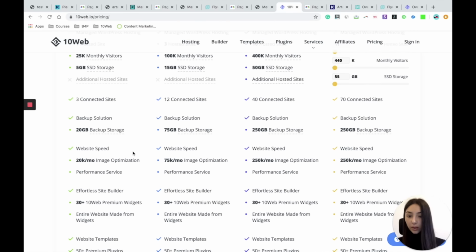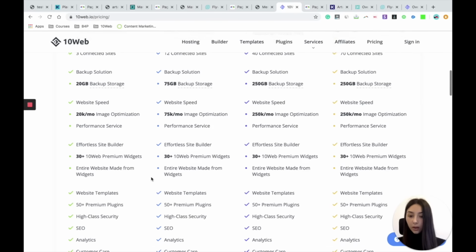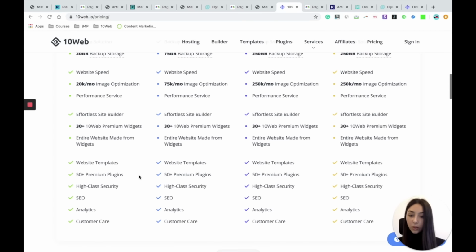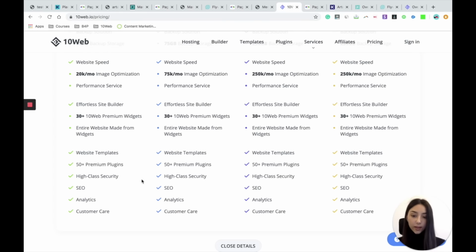You also get a website speed. You have a performance service, something that Kinsta didn't have. You get a site builder with over 30 premium widgets created by TenWeb. You get website templates. You get over 50 premium plugins. High-class security. We'll check their site performance as well.